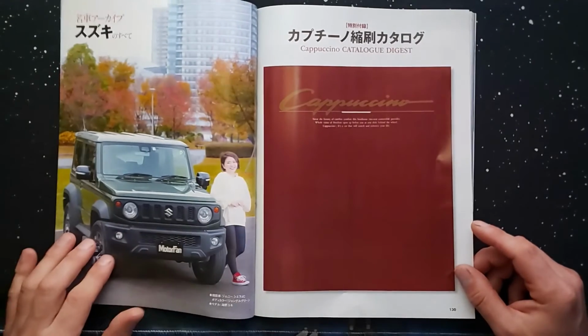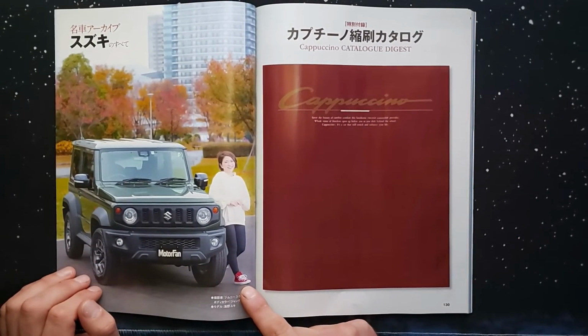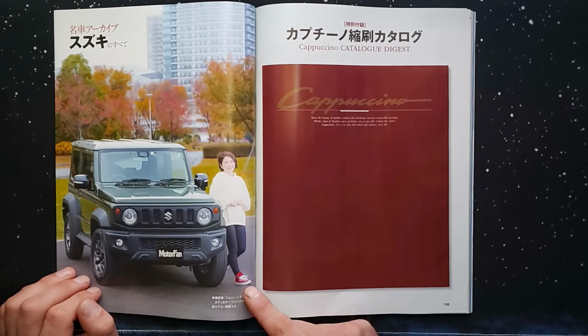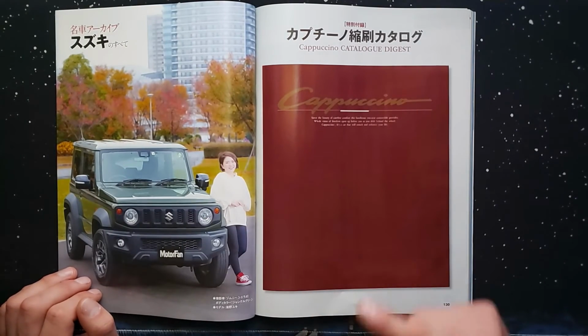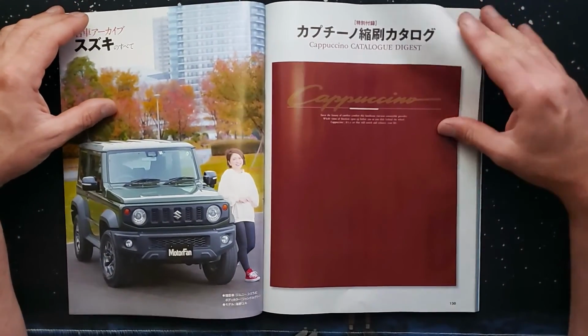Opening up, old love here with a Jimny. She's got sneakers on. What does that tell you about where she's going to be in this car? You think she's driving? Absolutely. Because if she was in a passenger seat or in the back, she'd have heels on. Right, here we go. Cappuccino Catalog Digest.